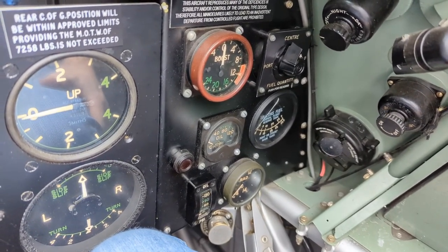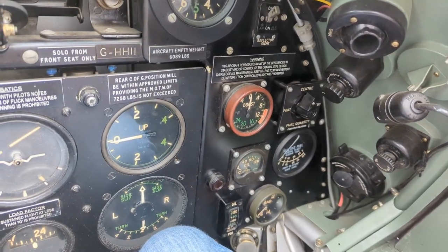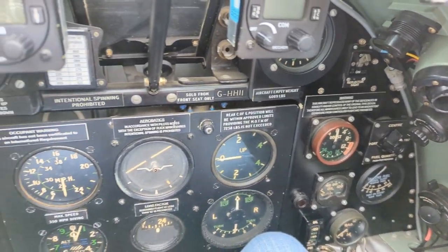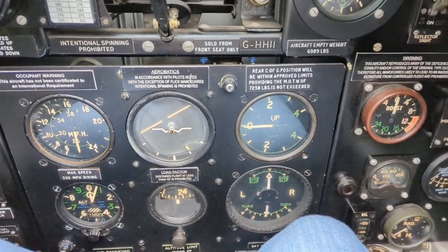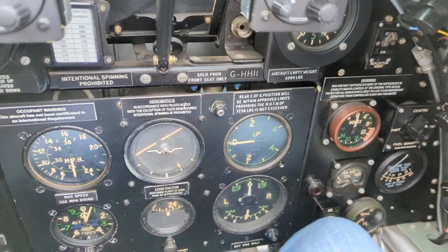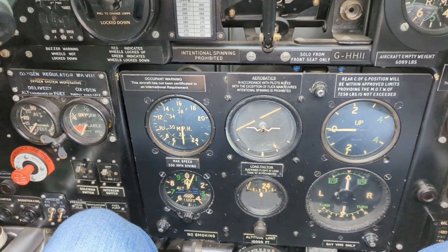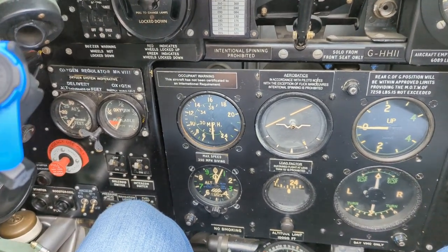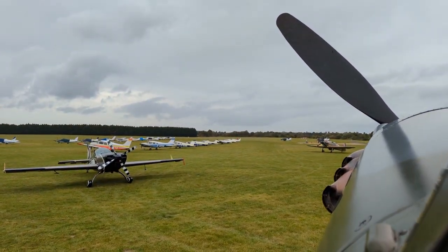So if it's cold, how long? Well, we're really looking for about 20 degrees on the oil temperature. So not much. On a day like today, the outside temperature is about 20, so she's nearly there anyway. At about 20, we can start to taxi. But before we go, we're looking for the coolant temperature to be about 60 and the oil temperature to be about 40. Those are the numbers we're looking for. And then we taxi over to the runway, do our power checks, and then take her into the air.